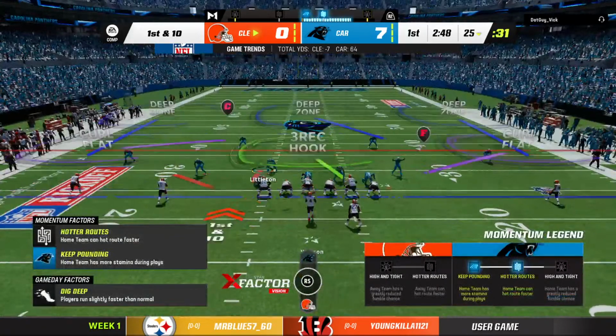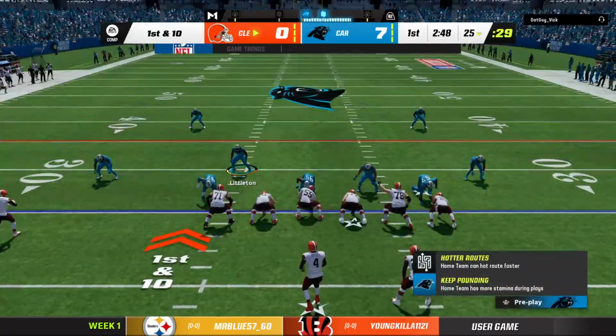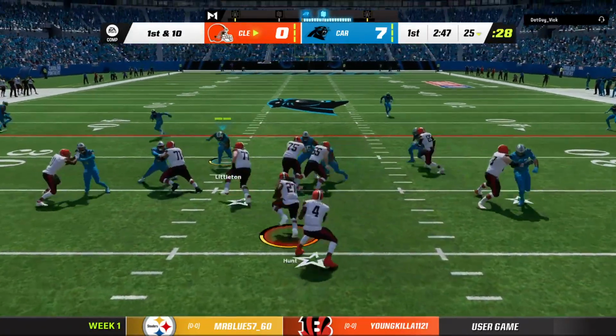Browns drive about to get started. And it's been a miserable start for them offensively. Obviously, 2 drives, 2 interceptions.